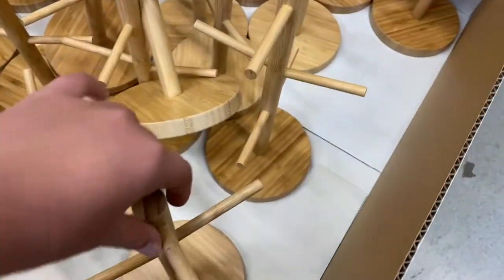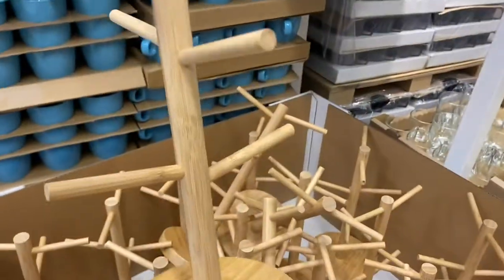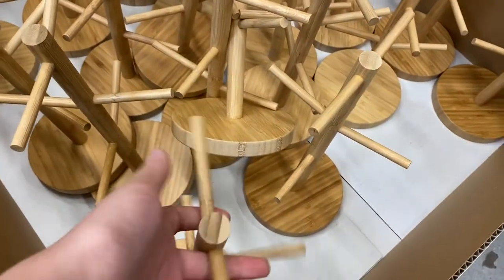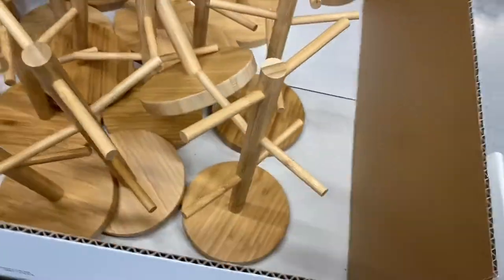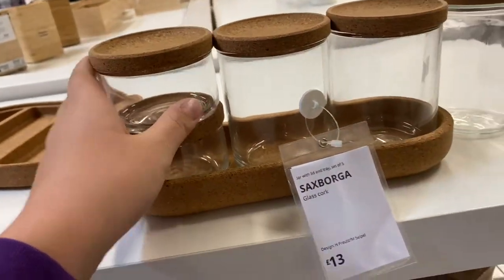If you own a bird, like a budgie or something, then this is a set of perches for you. I don't know much about birds, but you can use that as a perch probably. Yeah, we just keep going and going. Any kind of jars are cute for treats and stuff.